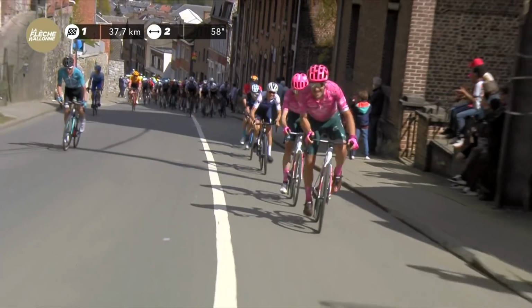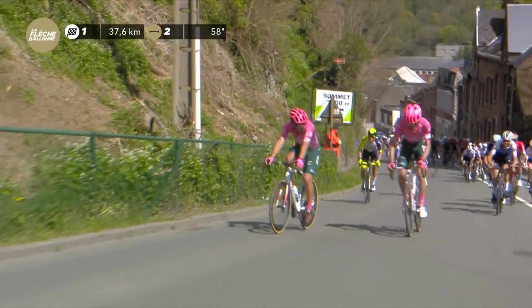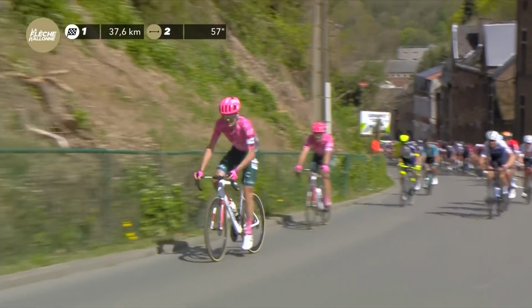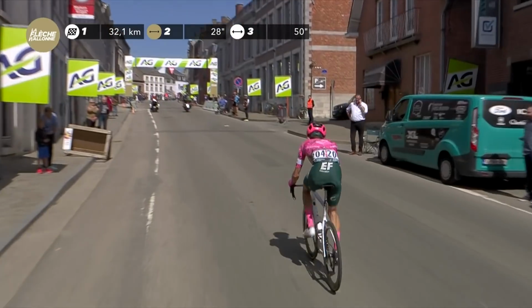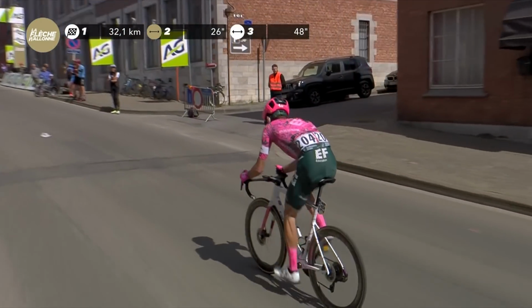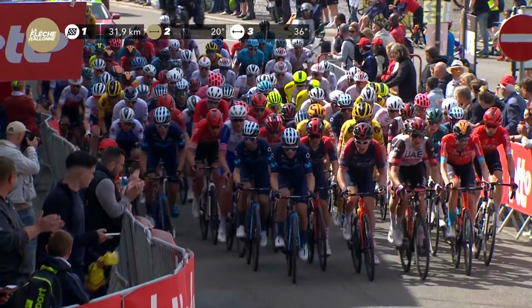Big attack, which was then followed shortly afterwards by this incredible drive from Alberto Bettiol, setting up the British rider Simon Carr of EF Education Easypost. Great ride by the British rider who's grown up in France, riding in the pink of EF Education Easypost.